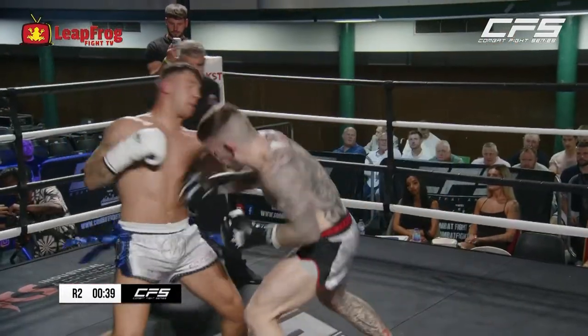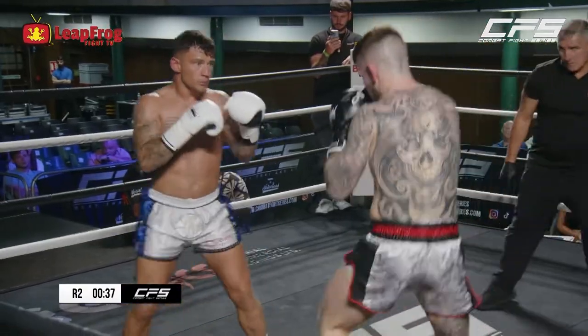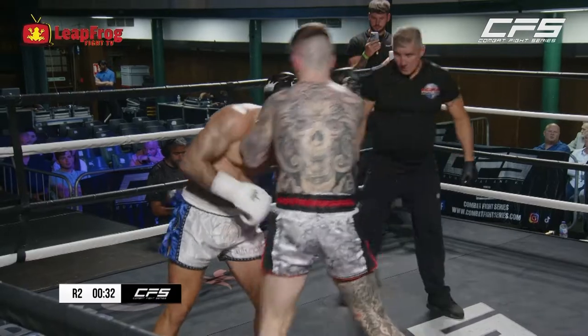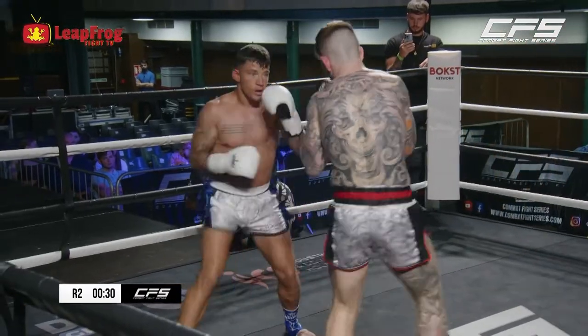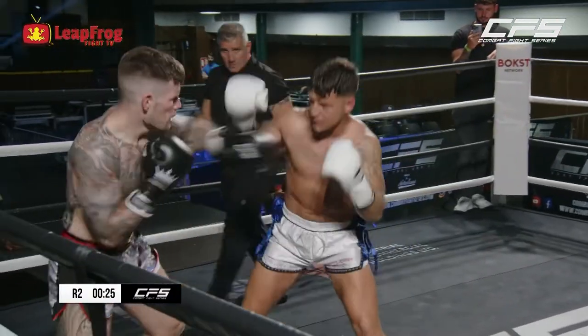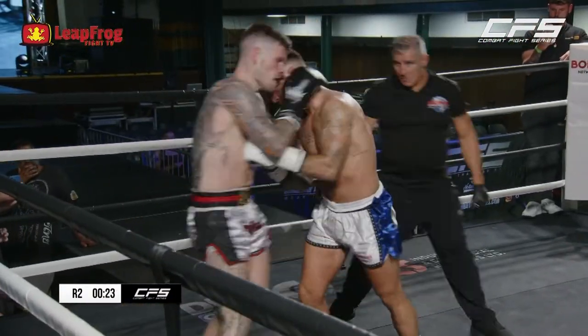Middleweight fighters really exchanging now. Everything is thrown with intent. Every single strike these gents are throwing is to put you out to sleep. Oh, boxing, knee and low kicks. Now he goes down to the body. Kirk.